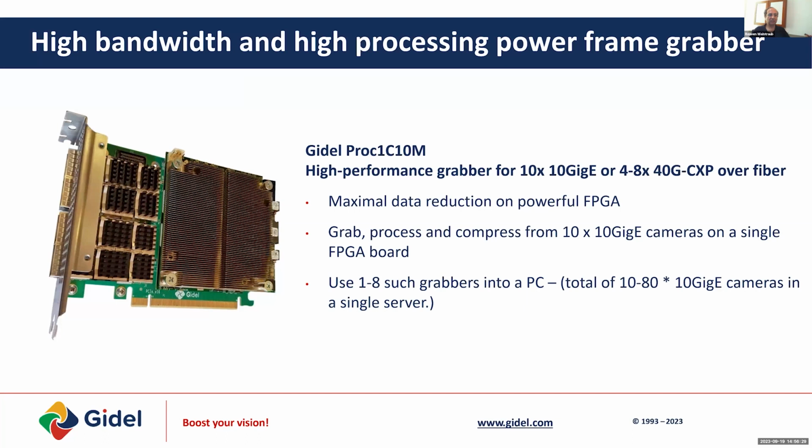On the higher end, we have a solution going into a regular PC that can take 10G cameras, or even 4 to 8 40G CoaXPress into a single board, and do full image processing there with 300 gigabyte per second sustained rate to DRAM, and with more than 2 million logic elements. And if you put 1 to 8 such grabbers in a PC, you can handle 10 to 80 10 gigabit cameras in a single server.